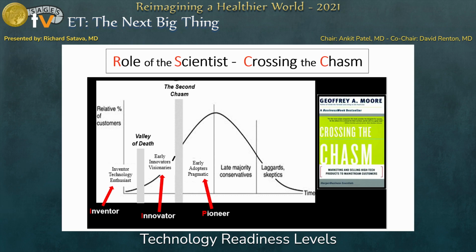So if you're starting a company or working on a project, what you'll need to do is find somebody, both as an innovator who will work together with you and help you with the research that'll give you your clinical support, and then the pioneer is somebody who's willing to do a clinical trial or pilot study for you. Now, there are two difficult periods. One is the valley of death, and the second is the second chasm, brought to our attention by Jeffrey Moore.